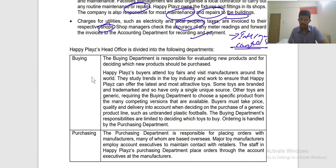The buying department is responsible for evaluating new products and for deciding which new products should be purchased. Happy Place buyers attend toy fairs and visit manufacturers around the world, study trends in the toy industry and work to ensure Happy Place can offer the latest and most attractive toys. Some toys are branded and trademarked, so have only one single unique source. The other toys are generic, requiring the buying department to select a specific product from competing versions.